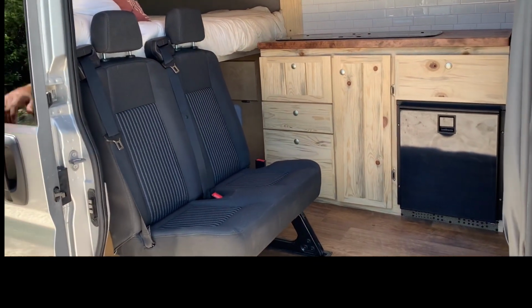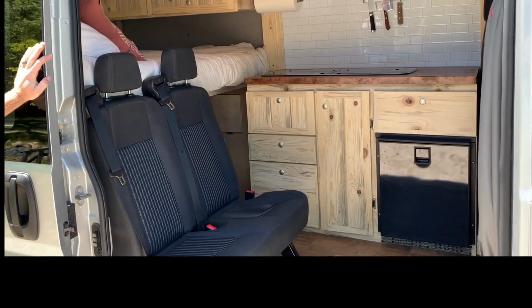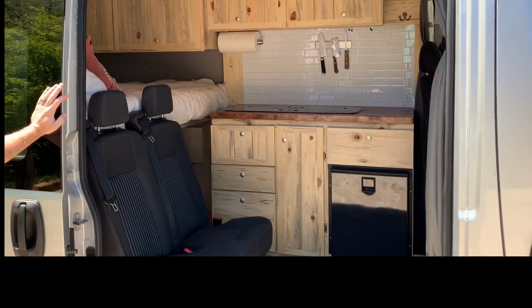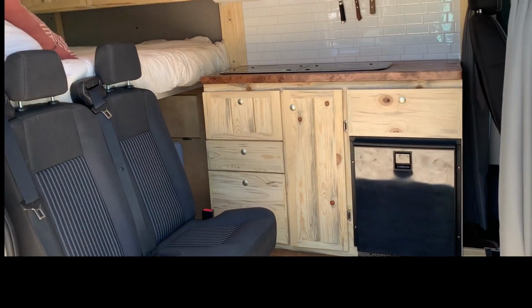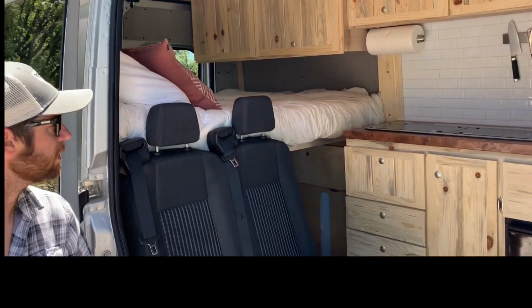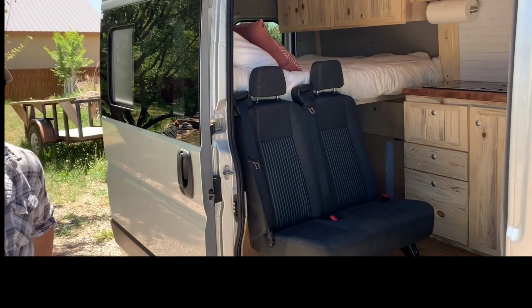And you can see this one, we did our custom beetle-kill pine finish. So all your cabinets and drawers and ceiling are beetle-kill pine here from Colorado. So it has a really cool, unique, rustic feel to the van. This one we put a rear seat in. And yeah, you can kind of see the bed platform and everything from right here.